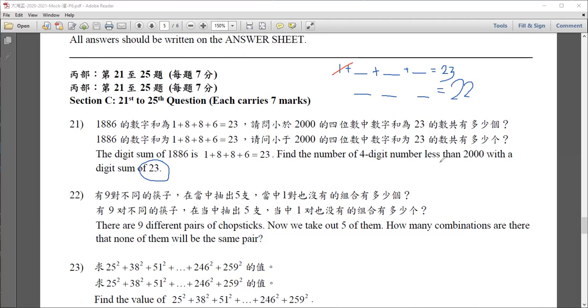First, you start with 9 and then followed by 9. You always start with the biggest number. 9 and 9. So definitely this will be 4. 9 plus 9 plus 4 is 23. Next, we can still use 9, then the next number is 8. So the last number will be 5. When you add those three numbers, the sum is 23.